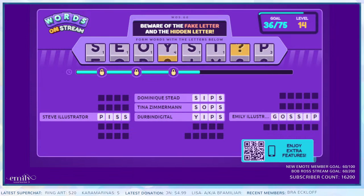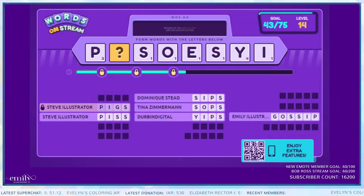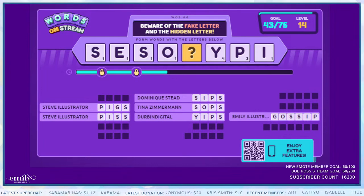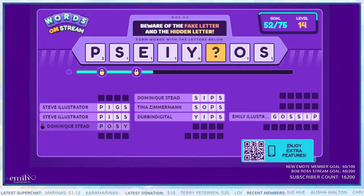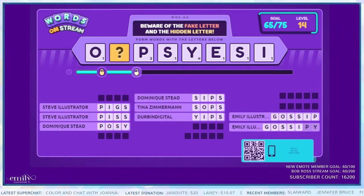Okay, so what does that open up for us? Maybe goes, goss, goat, pigs, okay. What about soggy with one G? Posy, I like it. Oh, what about gossipy? Yes! Oh, guys, we're so close.